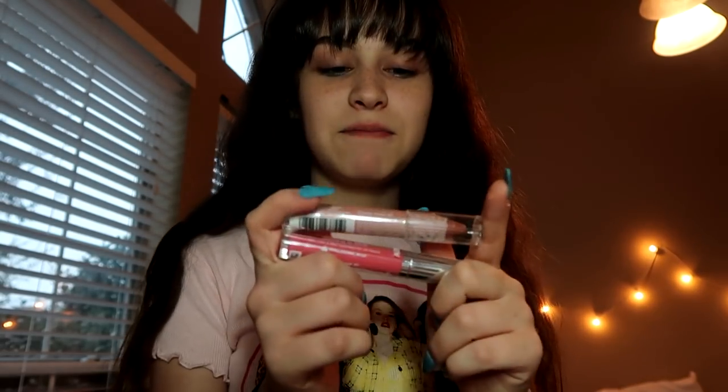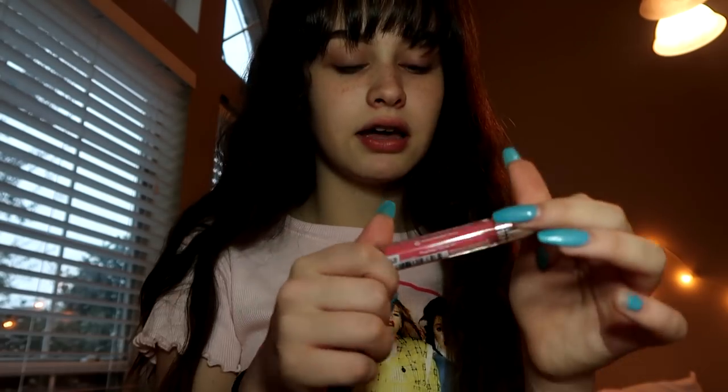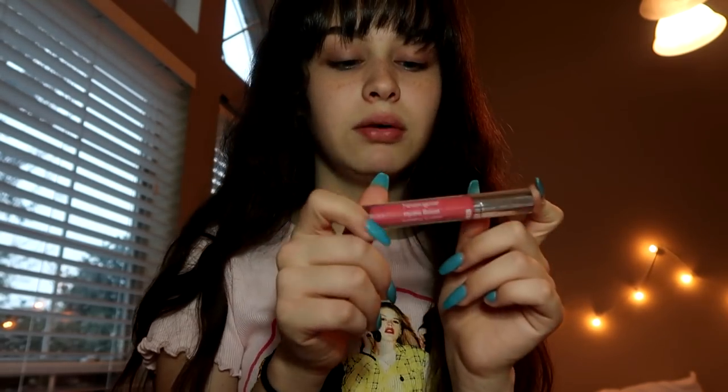Next, I got these two lip products. This is the Moisture Smooth Color Stick in the shade 90 Classic Nude. This is a really, really pretty color. And then I got this bright pink hydrating lip shine. This is in the shade 30 Flushed Coral. And this is really pretty too.